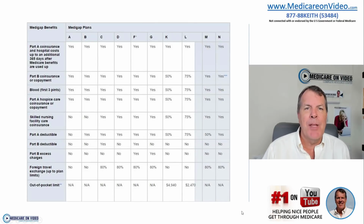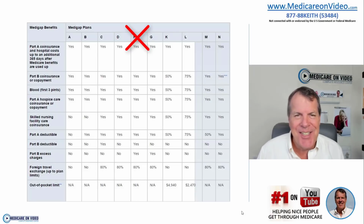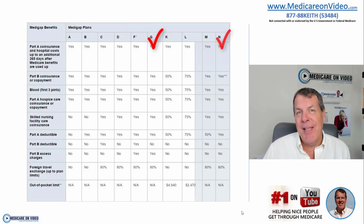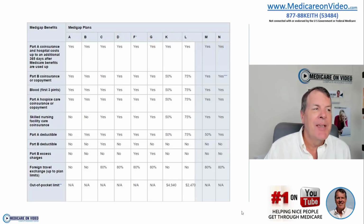So back to our plans, our choices. Do not choose Plan F. Please do not choose Plan F. Don't let your brother-in-law talk you into it. Don't let your cousin talk you into it, or your local agent talk you into it. It is a very bad idea. It just really is. So Plan G, Plan N, or possibly FHD. Those are your real choices. Makes things easy to understand.